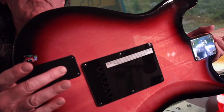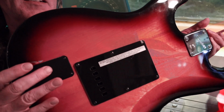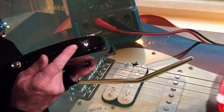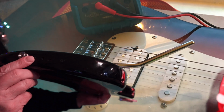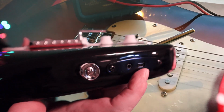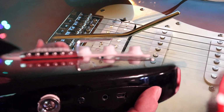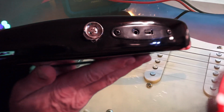Behind here, I expected to find a 12 volt battery and I didn't. Behind here, there's a little circuit board with the little outputs and inputs on here. So, what have you got? You've got a USB in and out here, and a headphone socket somewhere else next to it. Yes, so there you go. USB port and a headphone port.